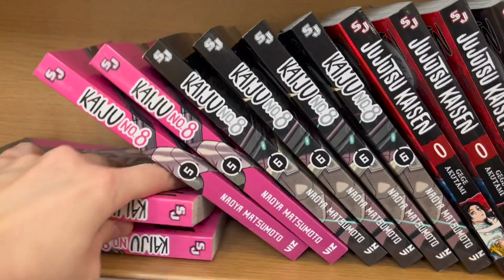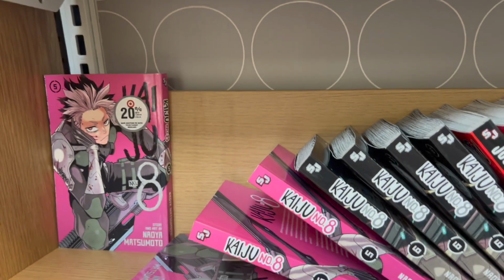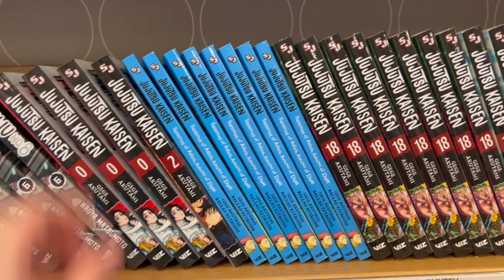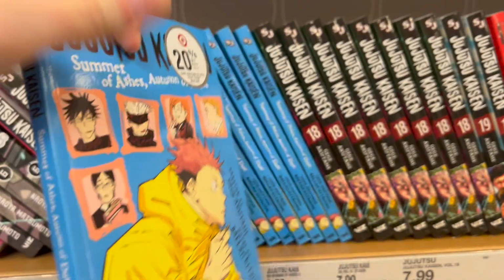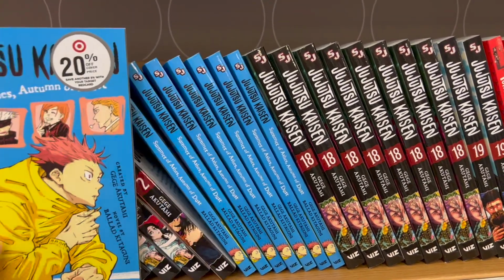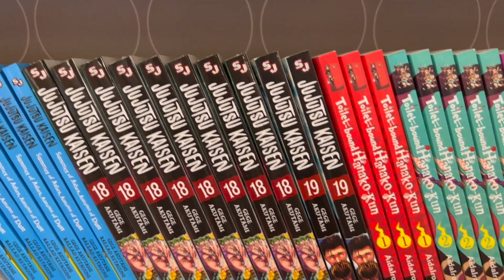And volume 6. But yeah, it looks like they were sparse on that shelf there until those volumes. And then we've got Jujutsu Kaisen, volume 0 and 2, and then this here is some side stories, I guess. That one's Summer of Ashes, Autumn of Dust. And then Jujutsu Kaisen volume 18 and 19.